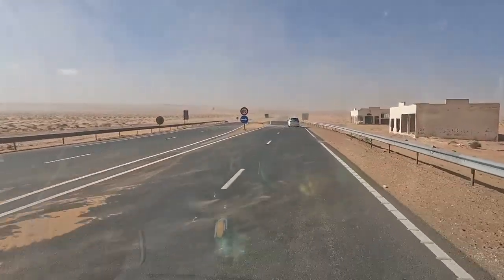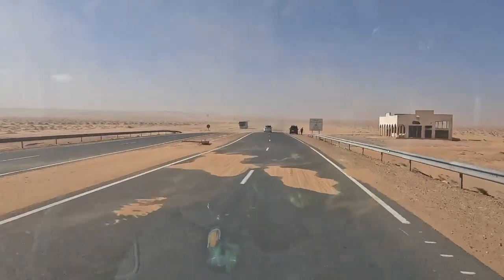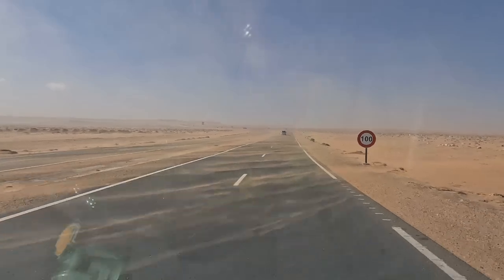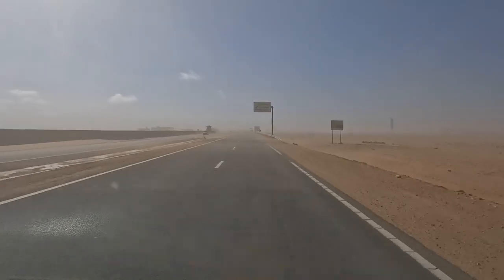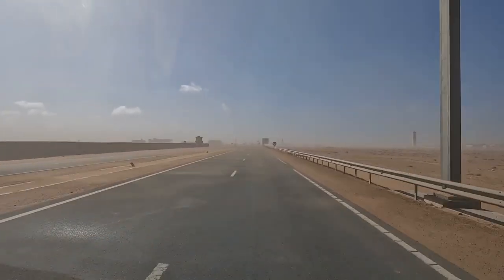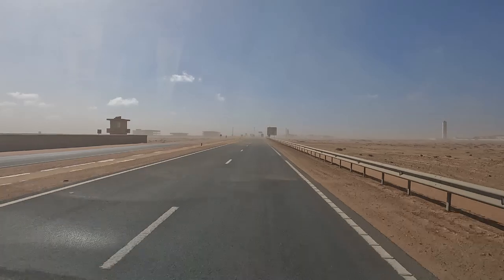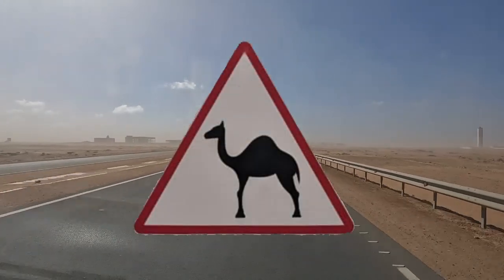Come to Morocco for the sand and the sun. Look at it blowing all over. It looks hideous. Look at that sandstorm in front of us. Oh my god, you can barely see the road. She's got to drive careful, haven't you, girl? Yeah. Look at that. Oh, that is a proper sandstorm. I want to get a picture of one of these camel signs.